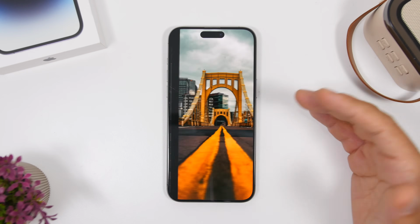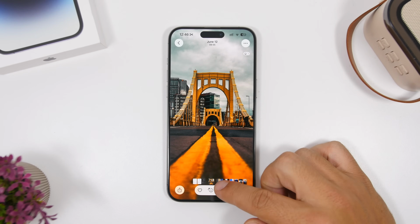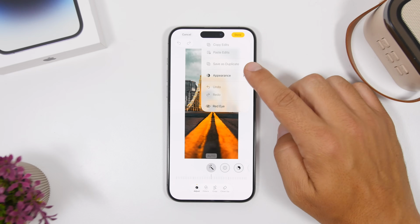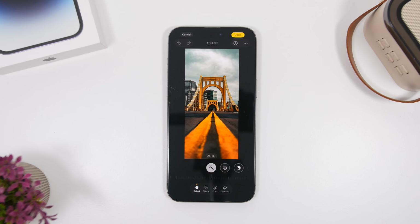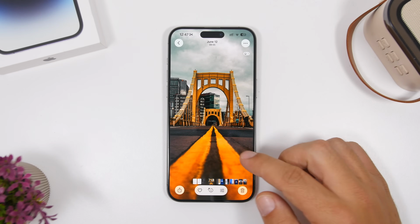So right here, if we go and try to edit something in the Photos app, you will notice a new thing here. If I just go to edit this picture and I tap right there on the three dots, you can see now we have a section for appearance. This is where I can change the appearance of the editing screen right here. I can choose to be on the same appearance as the system, so if I have dark mode enabled it will be dark mode, light mode it will be light mode, or I can change that. If I choose dark mode here, it doesn't matter whether I'm on the light or the dark mode. Whenever I go to edit a picture it will actually be in dark mode, which is pretty awesome.